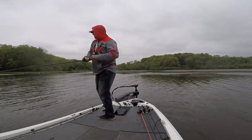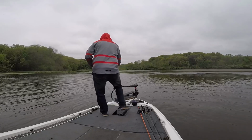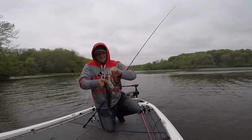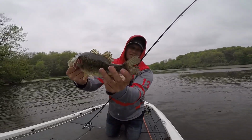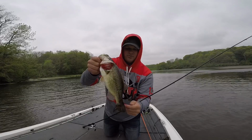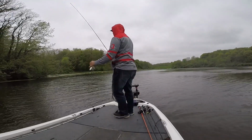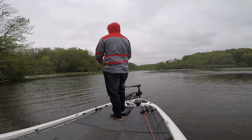Oh, there's a good one. He smoked it. Smoked it, guys. Absolutely smoked it. Check that one out. Not a giant. See, this is what I was talking about. See, his tail's all tore up. And he's getting skinny now. But he was putting down eggs, or she was protecting eggs or something. That was a good fish, though. I don't know if it's he or she. I assume it's a she, but I don't know. You know, like I'm not gonna pretend like I do.